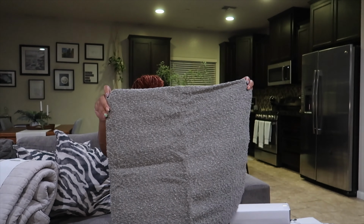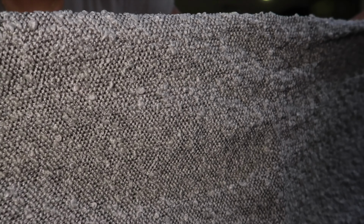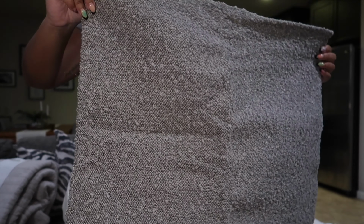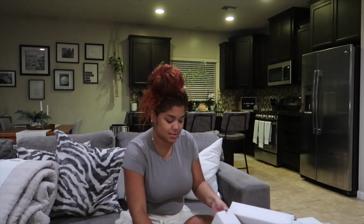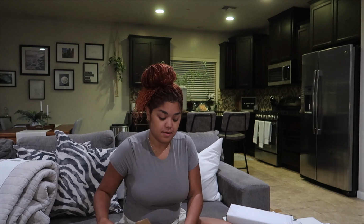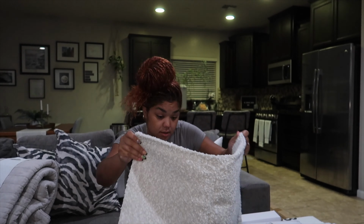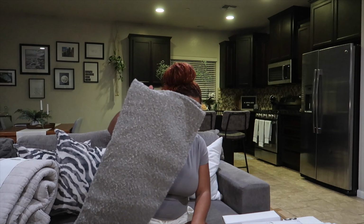Look at this. So I bought these. Do you see the texture? It's like a boucle fabric, but it's in this grayish type of color. I bought these to go on my master bed. And I'm obsessed. The color is so good. I got these ones for the couch, and the beige cream. So same exact fabric. These are so cute. And I do plan on putting these on this couch and these on my bed.